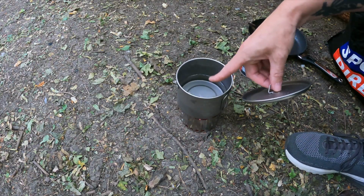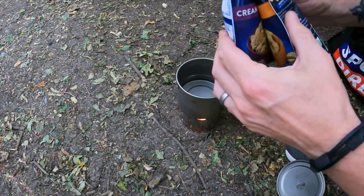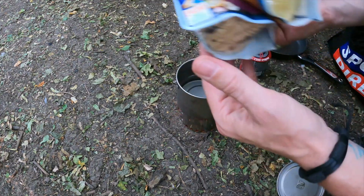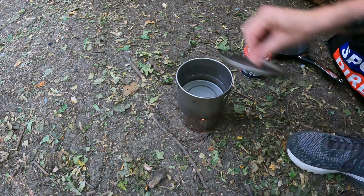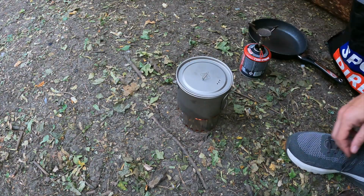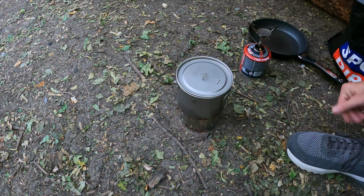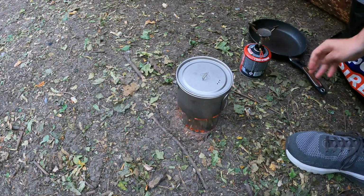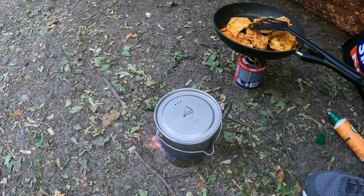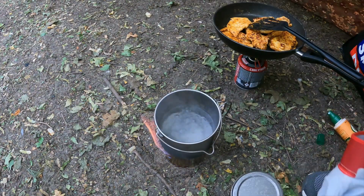I've only got a little bit of water in there, but enough that both of these sit in and all the stuff is heating. They shouldn't take too long to cook. I mean, it's already cooked pasta, isn't it? So shouldn't take too long. So over here I'm going to cook some chicken up. Oh, look at that boil. That's good, isn't it?